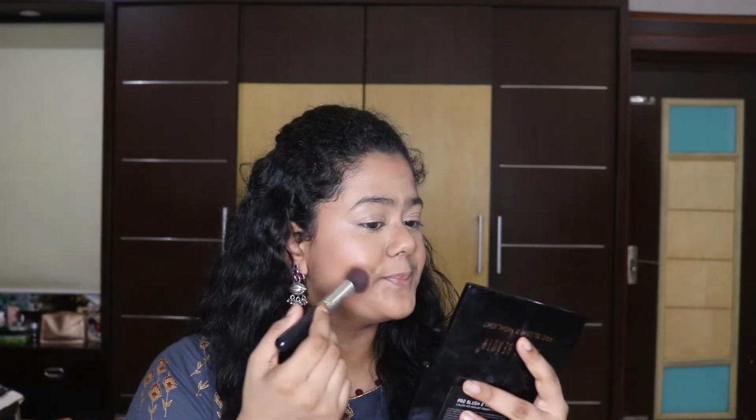And yes, this bronzer does have some shimmer particles. It's not a matte bronzer, so you gotta keep that in mind as well. I'm just using the blush from the very same palette. I am mixing a few shades, you guys, and I'm just applying a very little amount because I don't know if it will be patchy or if it will be pigmented, so let's see.